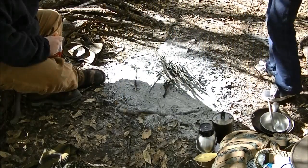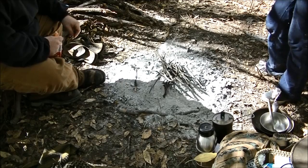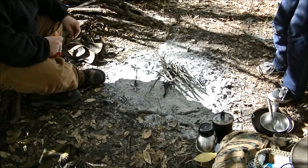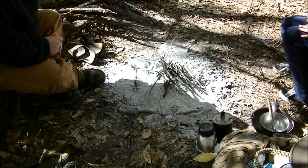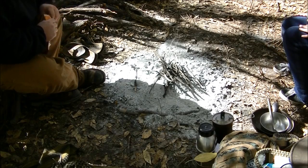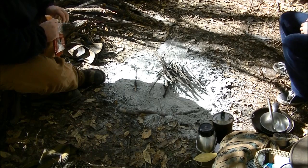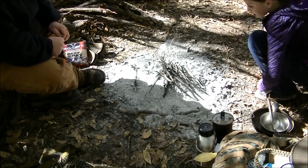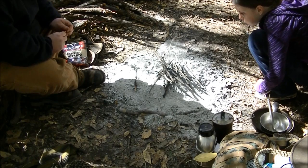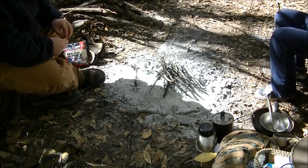Okay, now we're just going to let Mother Nature take its course for just a few minutes. We're going to let that get warm. Then after it starts warming up, starts smoking a little bit, that's when I want you to kneel down, pull your hair behind your head. And you're going to blow under it, but not yet. We're just going to let it sit there and heat up for just a little bit.